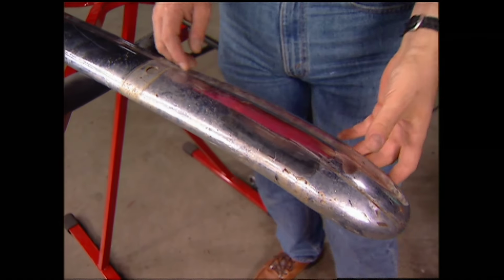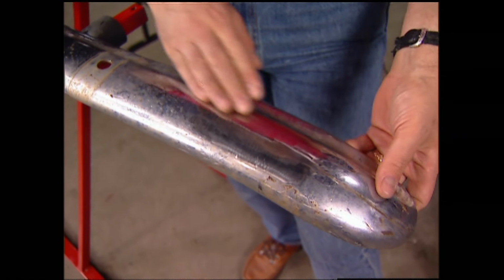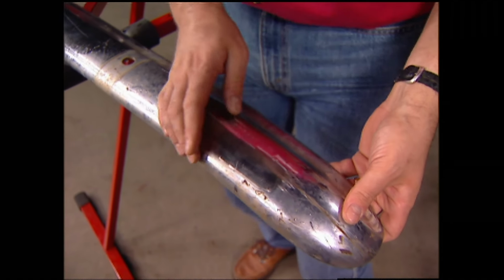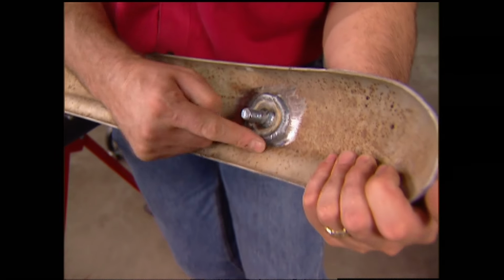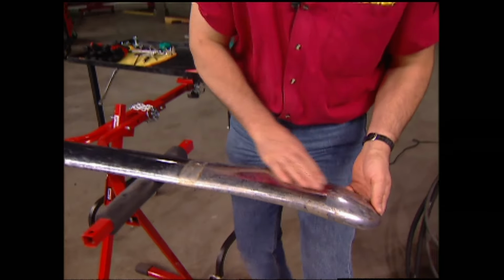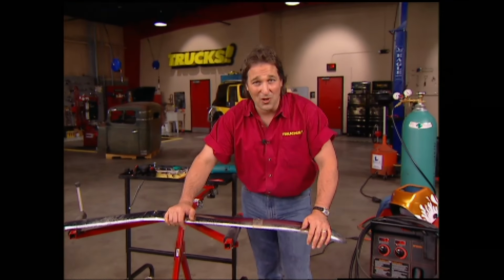Okay, let's look at the difference. Here you've got an ugly hole. Here you've got a totally clean, totally smooth piece of bumper that's ready to be re-chromed or painted. But check this out. Got your mounting stud all tucked up inside, not a trace of it here on top. This is very trick, very subtle. It makes a huge difference in the overall look of the truck.